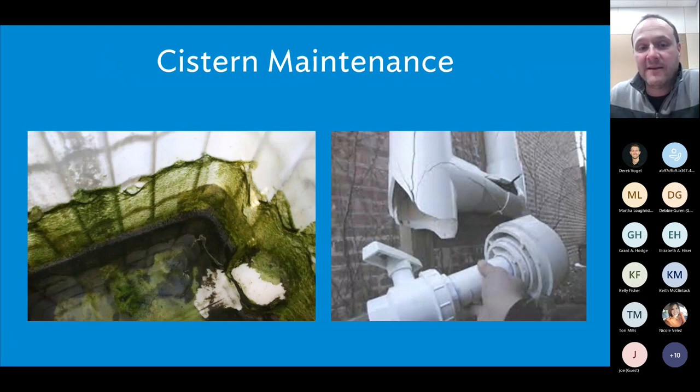Cistern maintenance, again, the biggest issue we know of is the growth of algae in the tanks if you're not using an opaque tank. And then the winterization and the plumbing associated with them as well, making sure that you have that flow bypass capability so you don't have water sitting in your plumbing or your tanks during freezing temperatures.